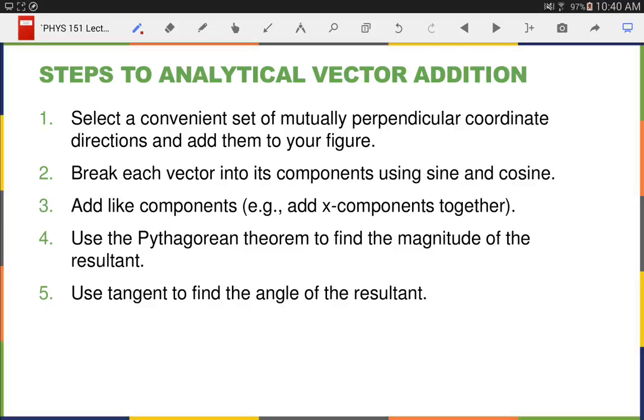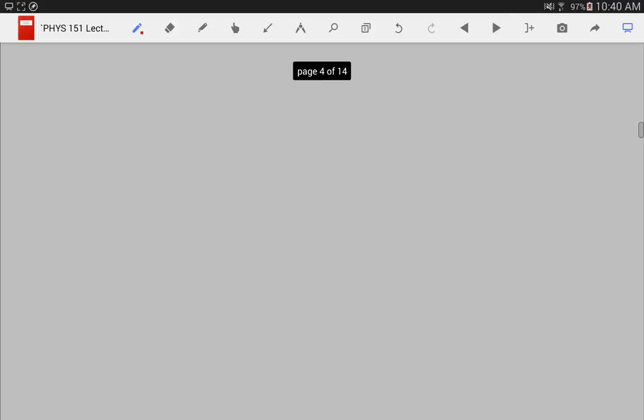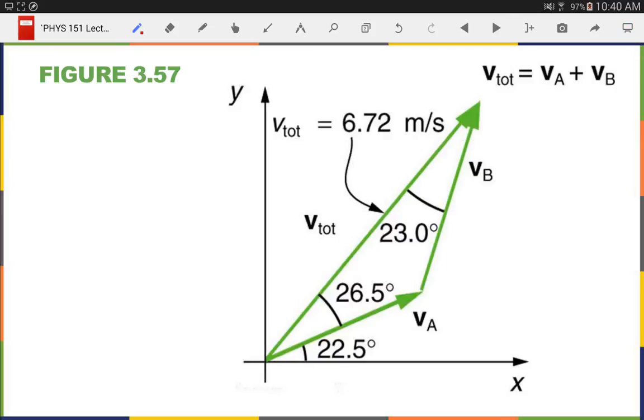Then use the Pythagorean theorem to find the magnitude of the resultant when you have those two components, and use tangent to find the angle. Now, it's easy to have a list like this. Seeing it done is much more useful. We've done it in class once, and you had this problem on Friday.